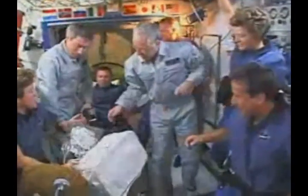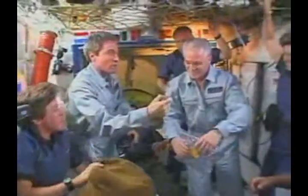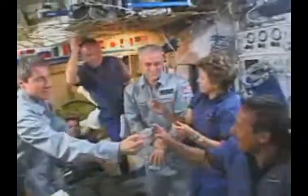There are a lot of traditions that are associated with the space station. One is the tradition that we borrow from the Navy, which is being gonged aboard with the ship's bell. Another tradition is right here. It's a Russian tradition, and when you have visitors, you share a piece of bread with them. There's Eileen taking a small slice of bread, and Charlie as well.